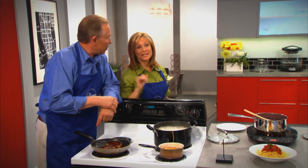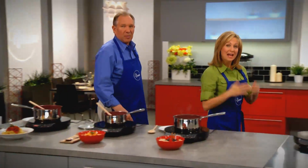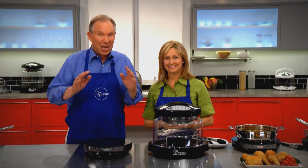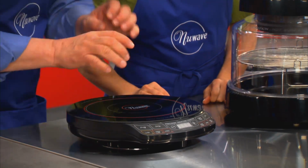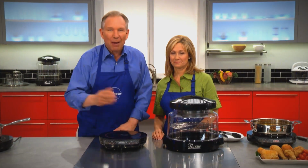That's right, and those days of bad cooking are over, thanks to the fine folks here at NuWave, makers of the number one selling countertop oven in the world. Well, they've done it again. You're looking at the NuWave and stovetop cooking. Now, this ingenious invention will make your life a whole lot easier in the kitchen and a whole lot shorter and a lot more fun.